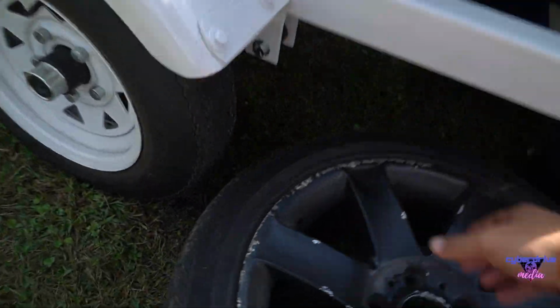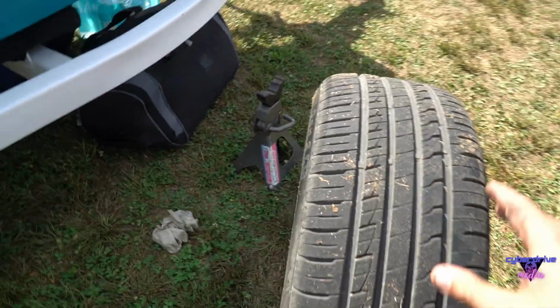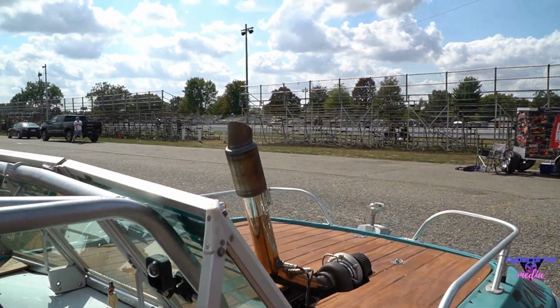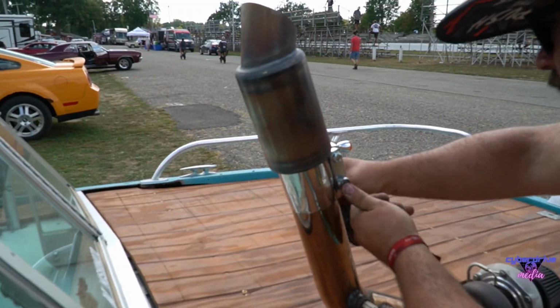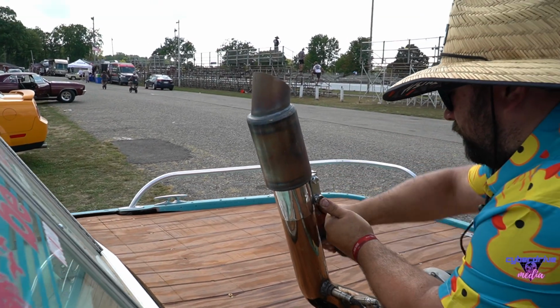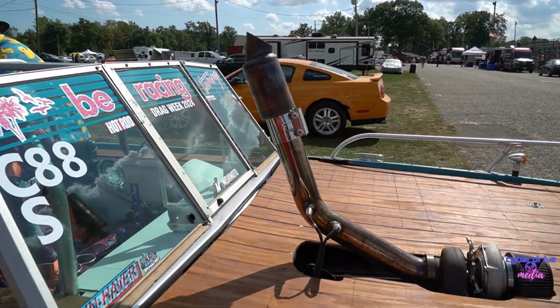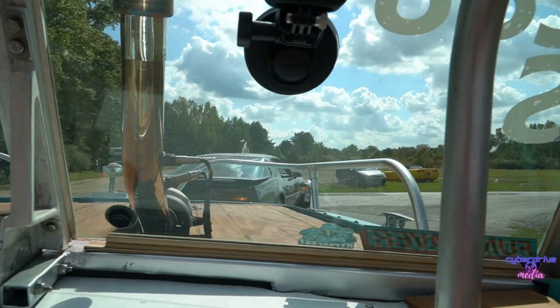All right, time to swap over to the street tires. Setup of it is the exact same. We are going to try out a muffler on this round of the all-run afternoon. It's not open yet, but it will be, to see how much more tolerable the ride will be. Maybe it'll be quieter, maybe it won't. We'll find out.